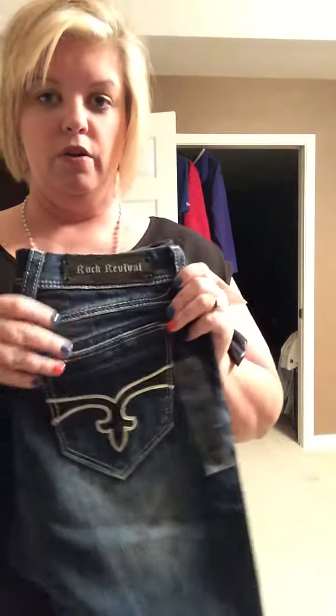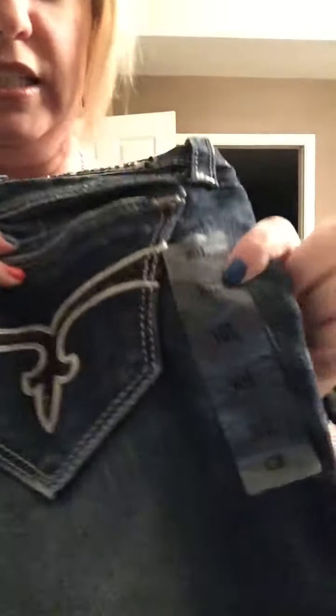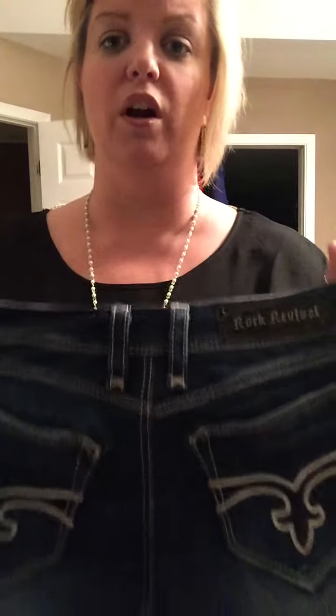So that's that. And then I also have my gold jeans, which are Rock Revival, and they are a size 30. But they are true to size. They are not a vanity size. I found before when I was losing weight that it seemed to me that the more expensive jeans, like the designer jeans, were more true to size. And I think that that's probably going to be true.